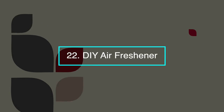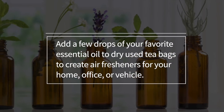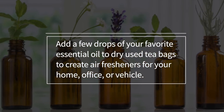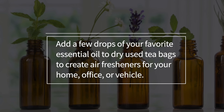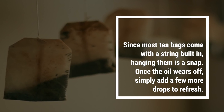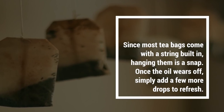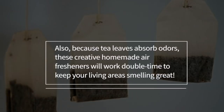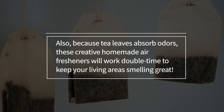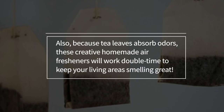Number 22. A DIY air freshener. Add a few drops of your favourite essential oil to dry used tea bags to create an air freshener for your home, office or vehicle. Since most tea bags come with a string built in, hanging them is easy. Once the oil wears off, simply add a few more drops to refresh. Also, because tea leaves absorb odours, these homemade air fresheners will work double time to keep your living areas smelling great.